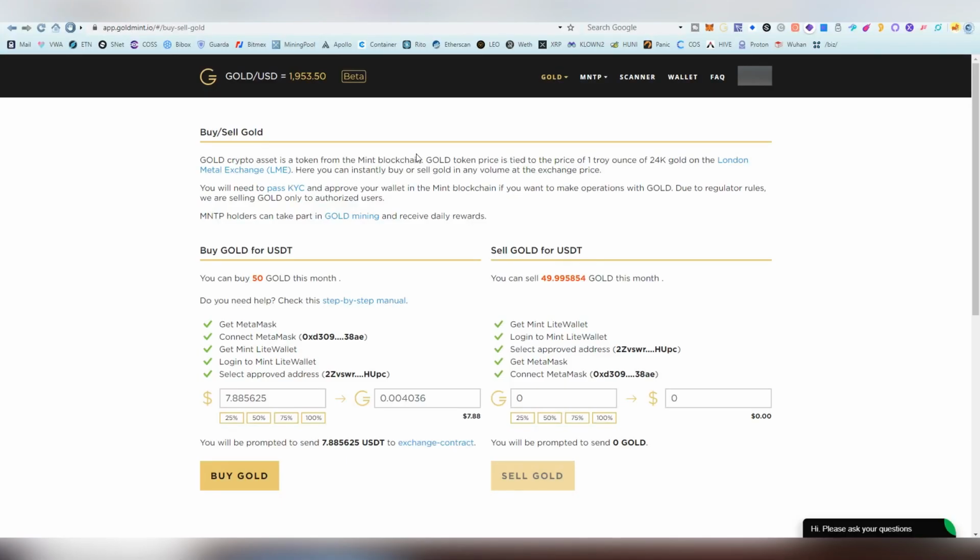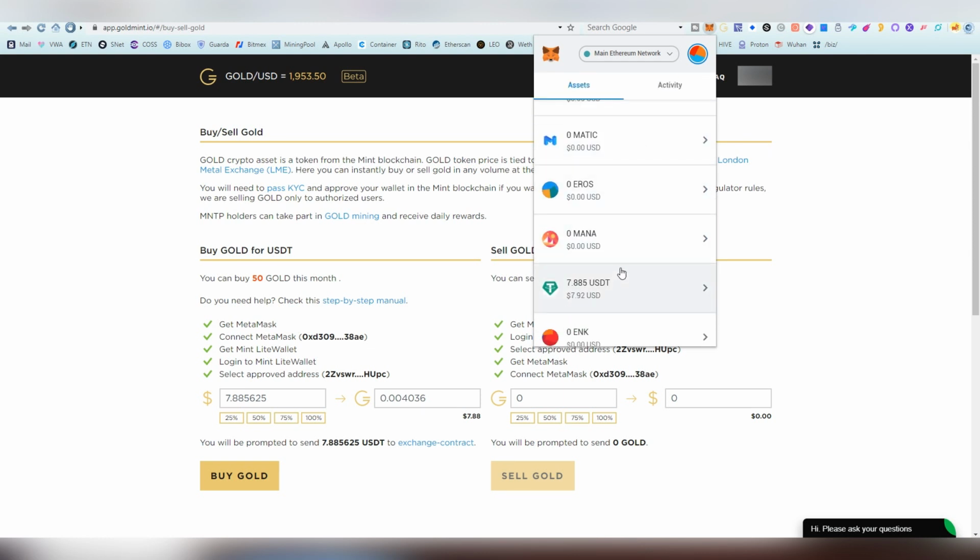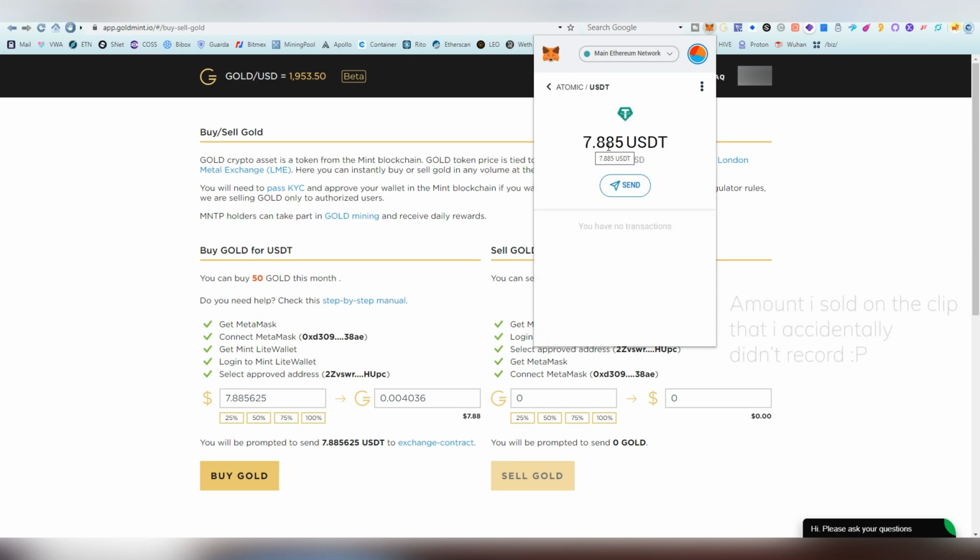And after some time, I finally received my transaction to the Ethereum wallet, and I can see the actual USDT balance here on my MetaMask. This was the amount of gold we sold earlier, and now it's deposited in my Ethereum wallet. And it may take some time to actually get it because the Ethereum network is very congested right now, and it may take some time because it's a very slow network altogether.